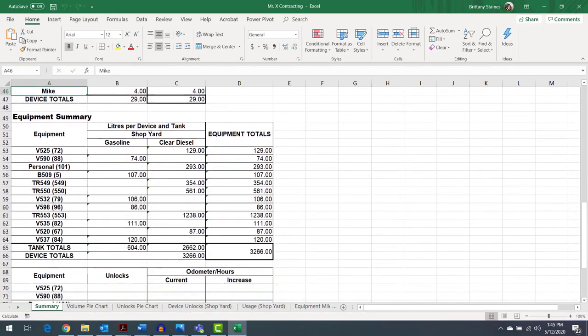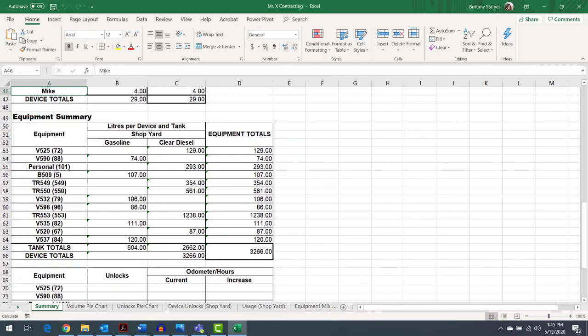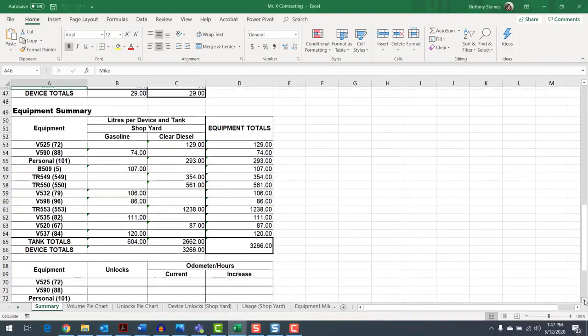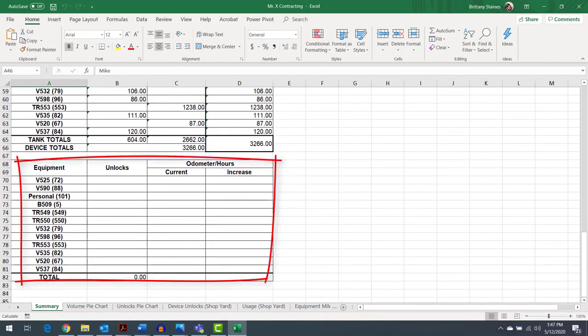On the equipment summary, there are details about what piece of equipment is using how much fuel. At the bottom of this sheet is a table for odometer or machine hours tracking. This isn't a setting that our user chose to track.